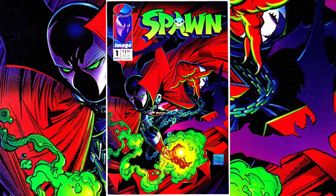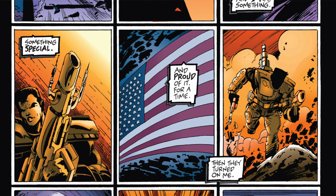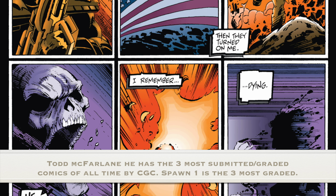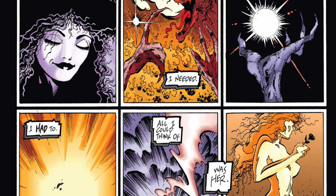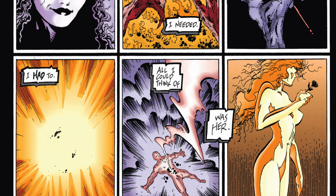Number 3 is Spawn issue number 1. This book was in the number 1 spot last month due to the Todd McFarlane signing, but has fallen to the 3rd spot. But that's not terrible, to be honest with you, because it still represents a lot of copies that are flowing in. Since last month, the total census count on this book has increased by 740 copies, which means that there are a total of 29,240 total graded copies of this comic on the census. There are currently 10,371 9.8s with a fair market value of $184, which is up $4 since last month.